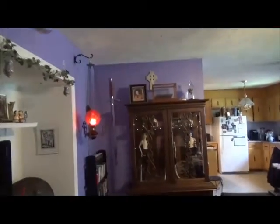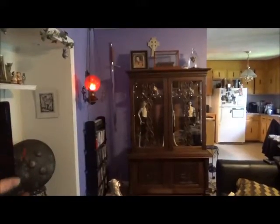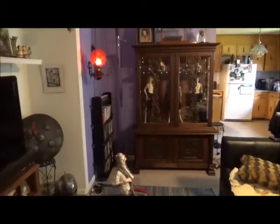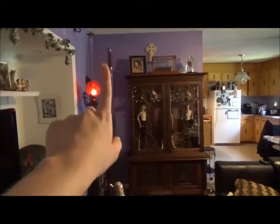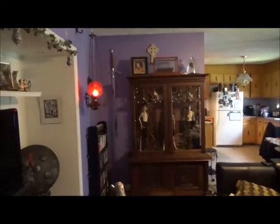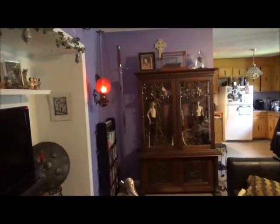Ta-da! Check this out. This has become my favorite corner of the house, guys. It used to be empty, plain. See this claymore sword right here? I love that. I used to have two of them hanging up like that, and I wanted to have a really impressive, nice painting in the center, but that never happened.